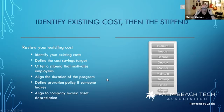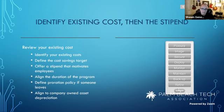When you start looking at identifying your current costs and then looking at the stipend, and how you land on the stipend, what you want to do is identify your existing costs. And your existing costs today are probably made up of: how do you procure, image, secure, deploy, then monitor, maintain, and probably back up. And then at some point, if you're on a depreciation cycle of, let's say, 3 years, then you retire that device. So what you want to define is what is your cost savings target.